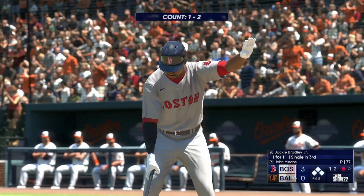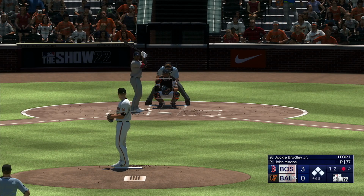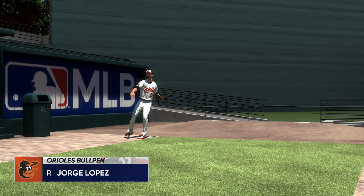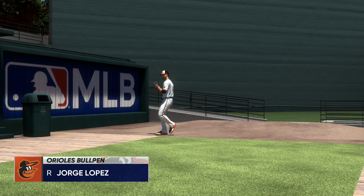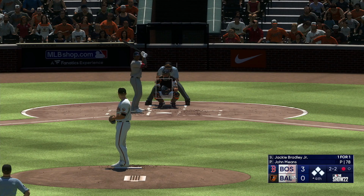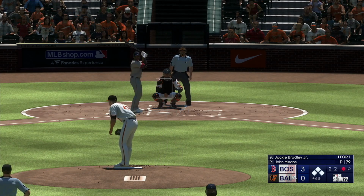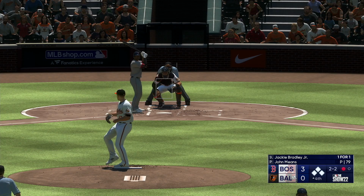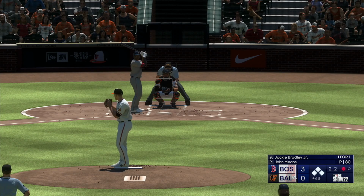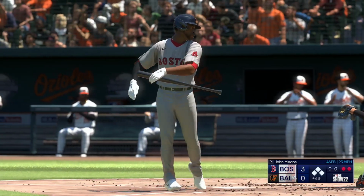Jackie Bradley Jr. a chance to hit. Bradley waits. Can't find it here. That's six straight balls. Activity in the bullpen for Baltimore. Jorge Lopez appears to be getting loose. Here comes a pitch. Stays alive. And down on strikes he goes. Two out.